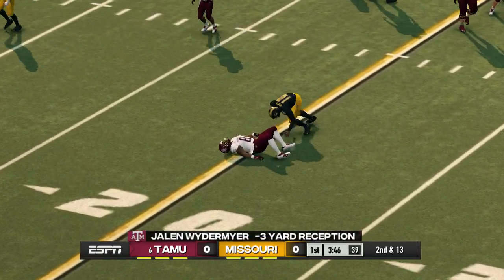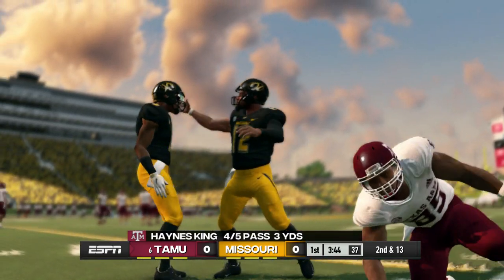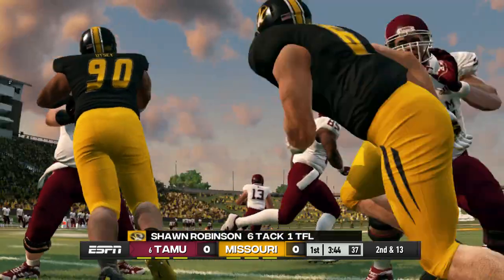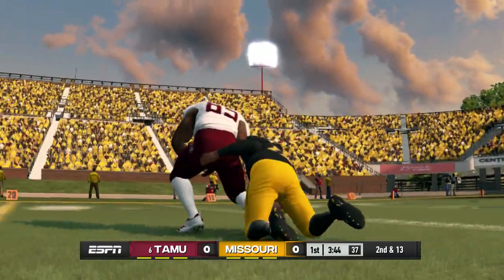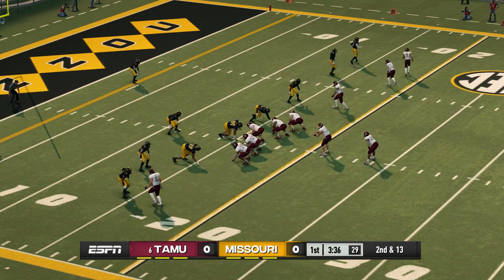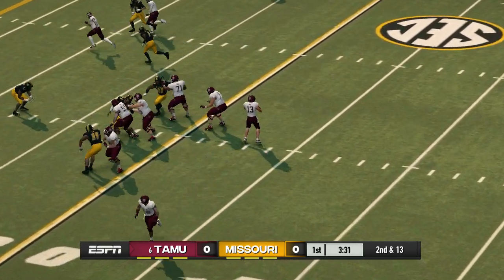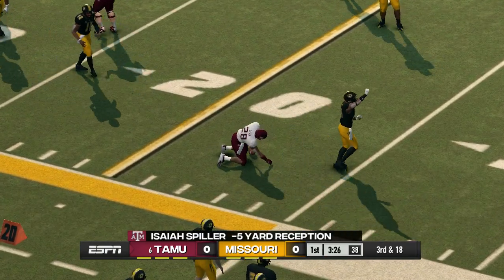Makes the catch, and the defense is all over him. They bring him down for a loss. So it's second and 13. Ball on the 16. And he's going to lose big yardage. He's tackled immediately after the catch.